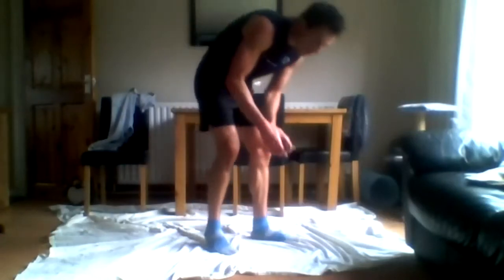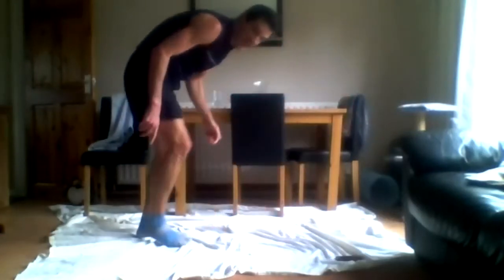Come on, push, push, push. 10 seconds left. Come on, push harder. Short kickbacks to the arms. 5 seconds. Rest. 1 more to go. Come on, you can do it. 1 more big effort.